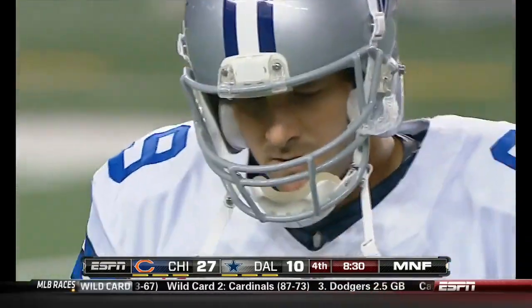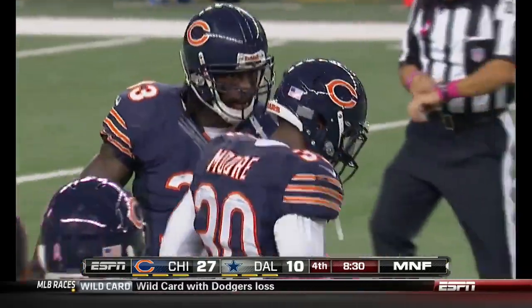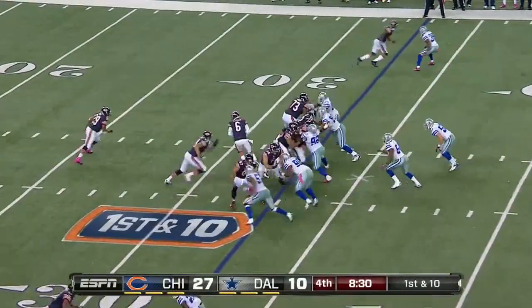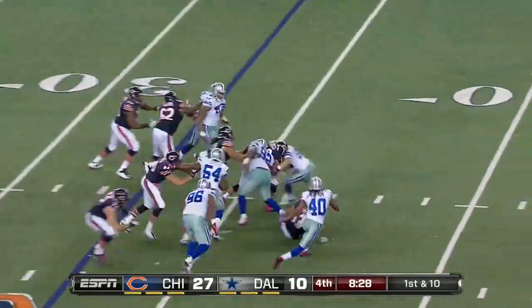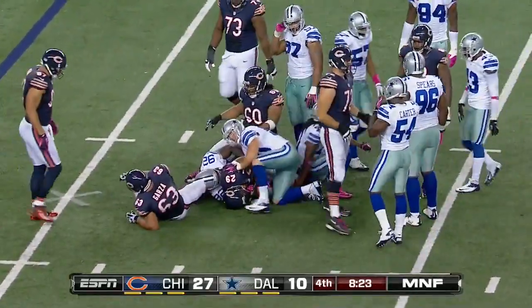He's another opportunistic, undersized, tough Chicago Bear. Like that night. No such luck so far. Down 17. Bears ball. Michael Bush with the gain to the 38.